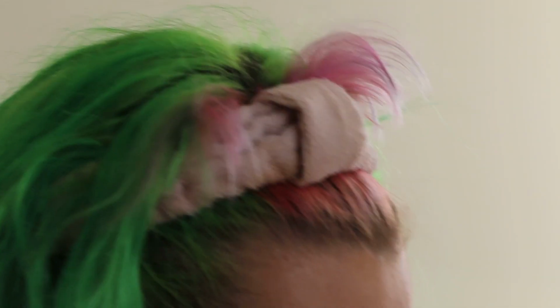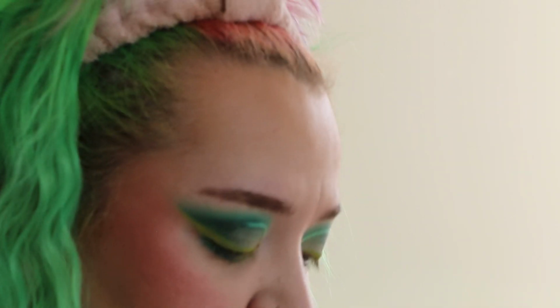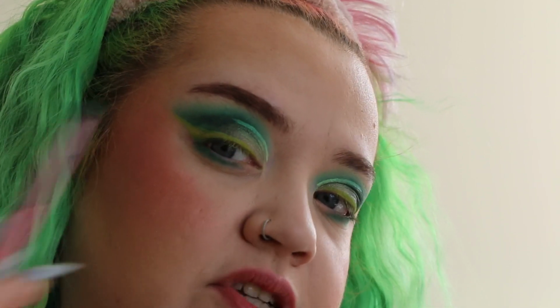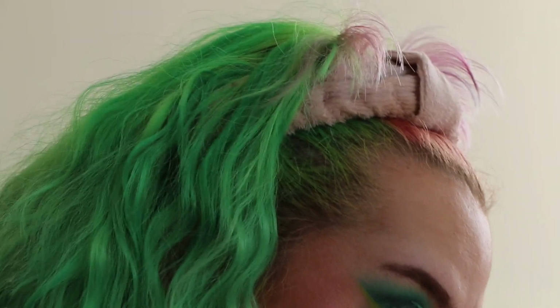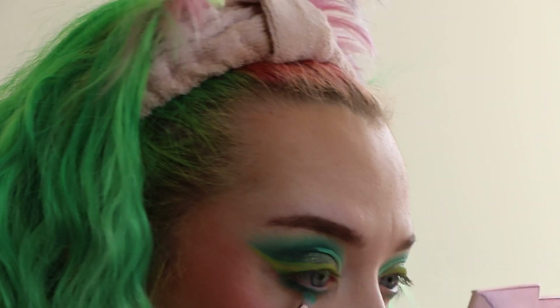Update, Sam also can't get the highlighter open, so I've sent him out the room to keep trying while I carry on. Okay, we are going to go in with Ivy, which is that dark green again. I'm just going to pop a little bit of this very, very close to the lash line, because I think that peppermint shade is almost enough. Also apparently in my eyeball, which is nice. And I'm keeping that very much the outer third, I would say.